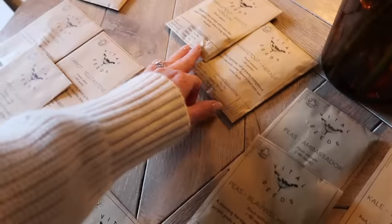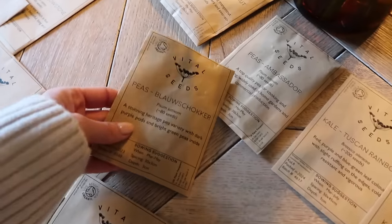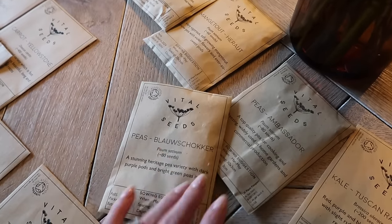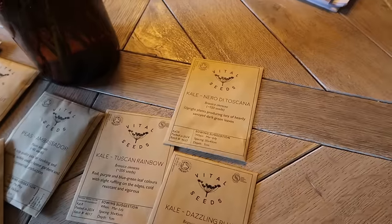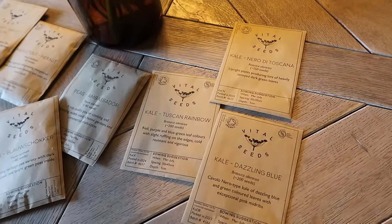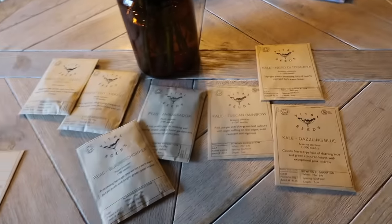Ew, horrid. So yeah, a couple of mange touts, which are really lovely because obviously you can eat the outer shell of the mange tout. A couple of different types of peas, because I love growing peas, and I'll eat them as either little shoots or let them grow full size. And finally, three different types of kale, because kale, you can sow it as late as up to July, and then you have kale all throughout the winter, which is wonderful. I'm still eating last year's kale now in the garden, which is fantastic.